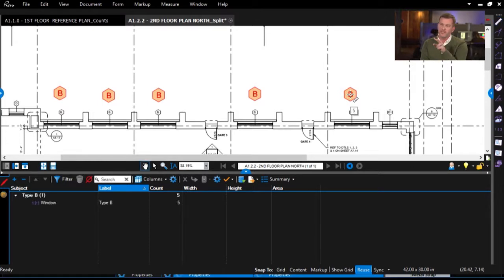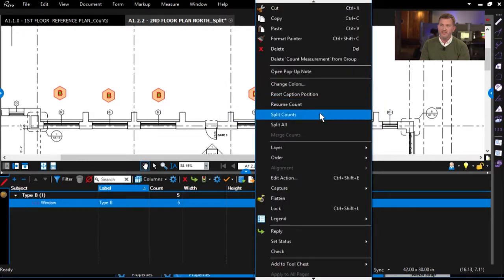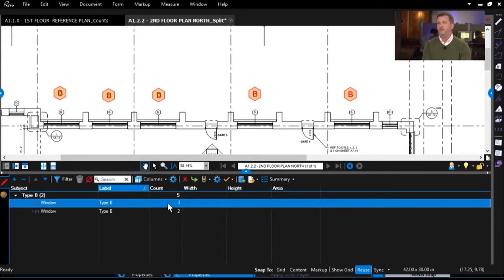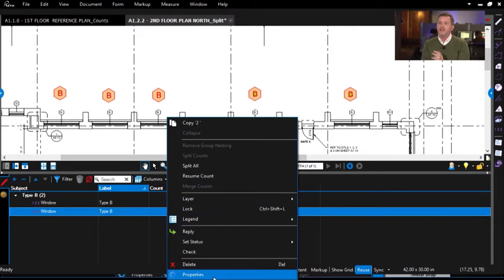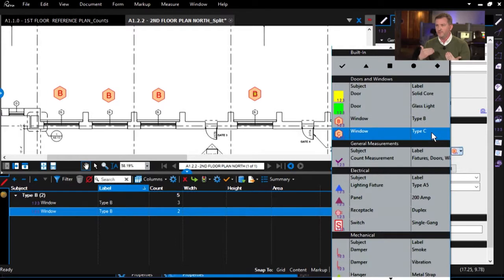But let's say that those last 2 windows on the end, they've changed during the project. Maybe the scopes changed or the specs changed. I can now right-click a subset and select Split Counts. This is now going to break out those 2 counts from the 3 counts. I don't have to delete counts anymore and start counts again. I can break them out.